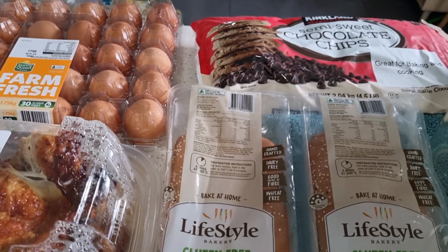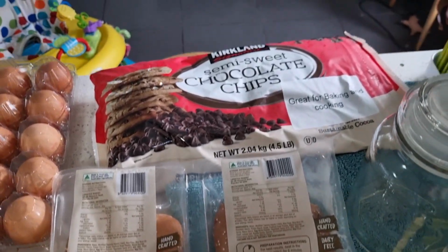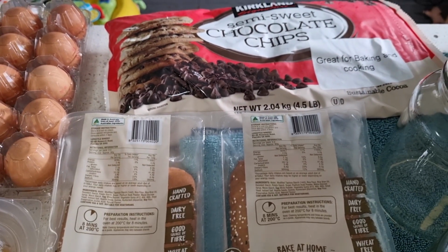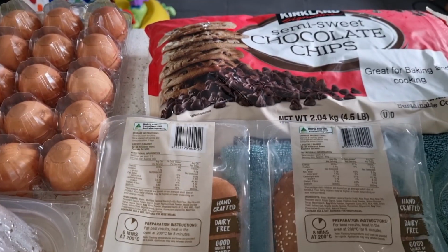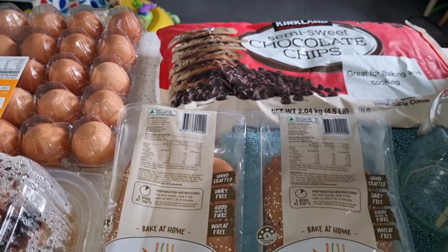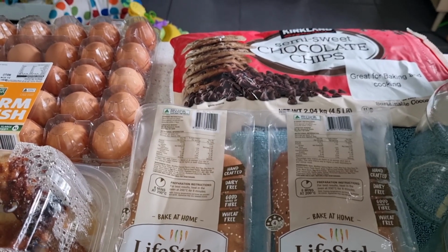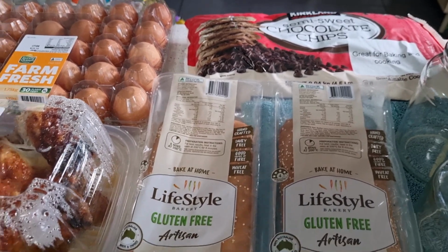We have the semi-sweet chocolate chips, which I've seen in a lot of American Costco hauls, and I was super excited to see at my Costco finally. And I think it's two kilos of semi-sweet chocolate chips for $16, but for 2 kilos, I am gonna make lots of stuff. And I pay like $3 per 300 gram packet from Aldi and Coles and Woolworths. So that's definitely a saving there.